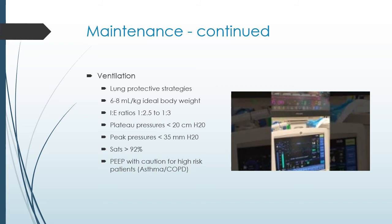There were some recommendations for plateau pressures, which we don't typically see. Basically for ARDS patients, you want to keep them under 30. Ideally under 20 would be great, but when you're in ARDS, there's no way you're going to be under 20. But in this case, we're hoping there is no acute lung injury or ARDS going into the case. It could develop afterwards, but we're going to try and maintain plateau pressures under 20.